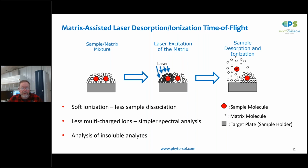Once again, it's a soft ionization method. There's a uniquely less multi-charged ion. So if you think about and have experience with electrospray, very often you're looking at multiple charged species. In MALDI, we're usually looking at a singly charged species. And this makes interpretation of the data much easier, so we don't have to worry about multiple charges stacking on top of each other.